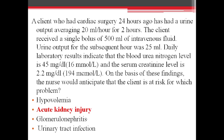The normal blood urea nitrogen is 10 to 20 mg per deciliter and the normal creatinine level is 0.6 to 1.2 mg per deciliter. So these findings occur due to acute kidney injury. During cardiac surgery, patients can develop acute kidney injury due to poor perfusion, hemolysis, low cardiac output, or vasopressor medication therapy. These three signs indicate acute kidney injury, and the patient will need hemodialysis or peritoneal dialysis. The answer is acute kidney injury.